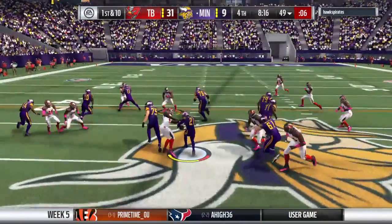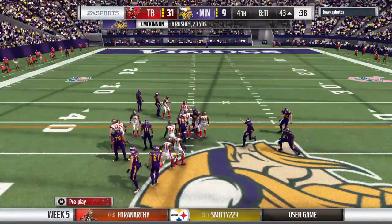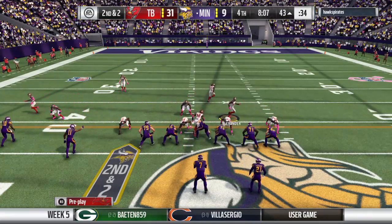They'll run it now out of the gun. And able to break one tackle, but then quickly brought down. But a nice little gain. A good run there on first down, and it'll leave them with a 2nd and 2.